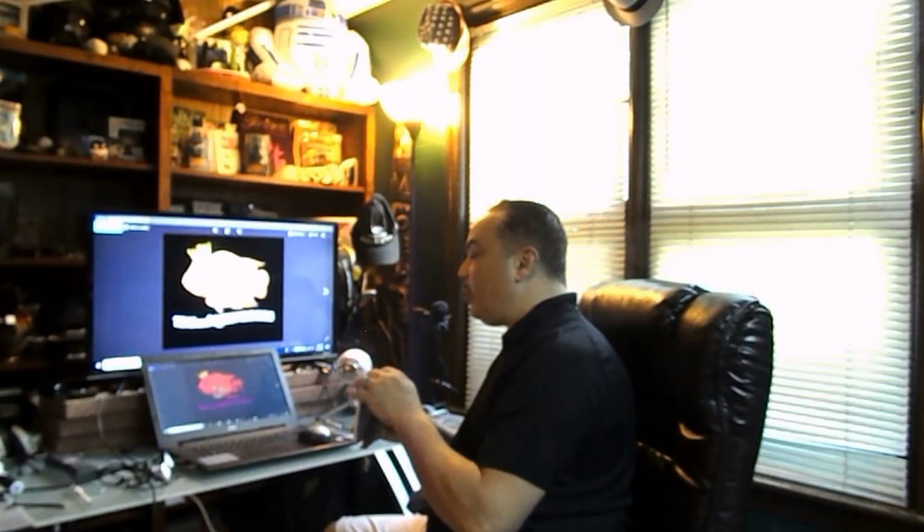I have my trusty yellow pad. I have come up with a lot of ideas with this. A lot of notes are in this pad, so I've had this for a couple of years. I don't throw it away.